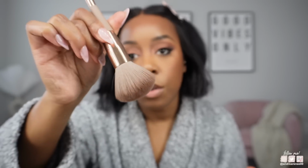Let's use a brush because I don't want to put it directly on the skin. I haven't used this side of the brush. This is what I use for my nose, this side right here. But I haven't used this side, so we're going to go ahead and use it today. Let's just take this off with it. Probably don't even need to put on that liquid blush. I think we're just going to use this by itself today.